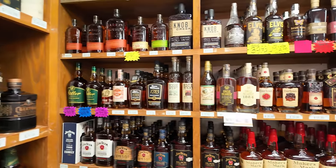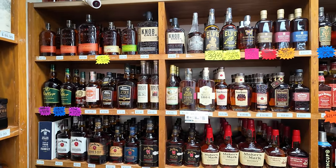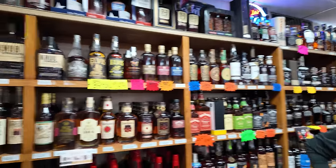Good pour though. Store pick Buffalo Trace, y'all interested? I just left the last place with some Buffalo Trace. Yeah, you did, but it's not a store pick. Yeah, we did just buy some Buffalo Trace at the last place. I think everybody in town got Weller Special Reserve and Buffalo Trace today. You didn't get one? You want a store pick? You know what a store pick is?